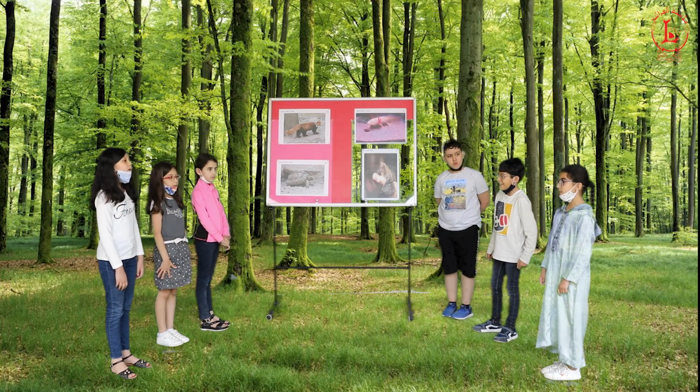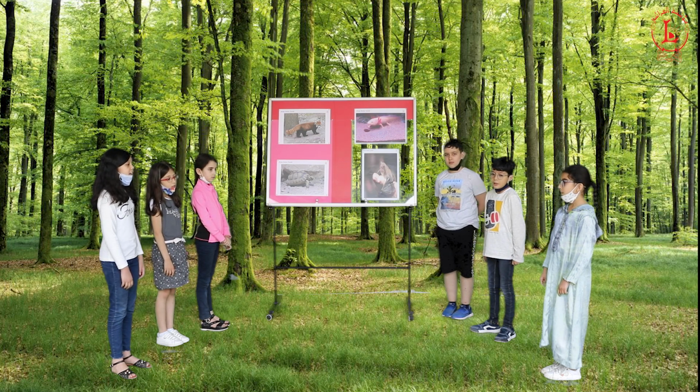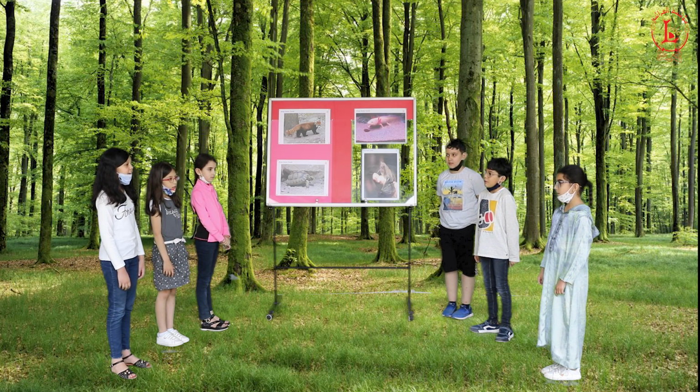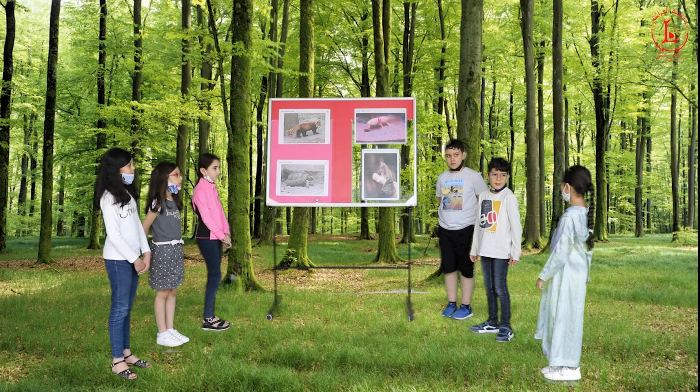What are you doing? We are reading about some endangered animals. What are they? Tasmanian devil, Indian condor, anglerfish, coconut crab, and tardigrade. Are these the only endangered species?